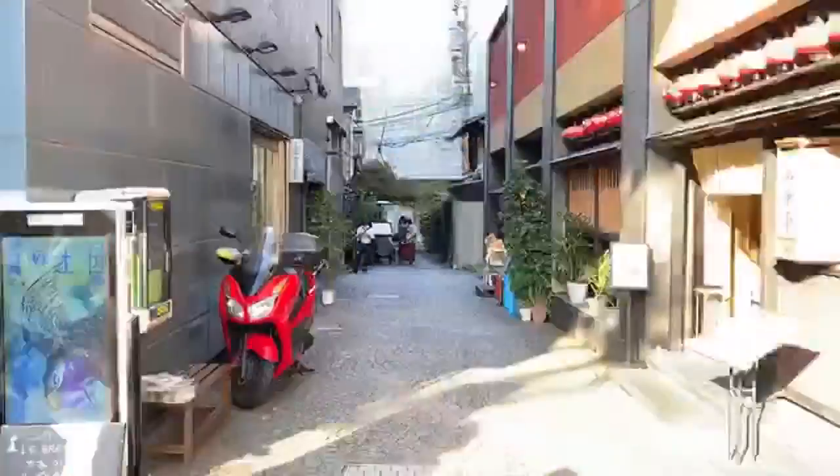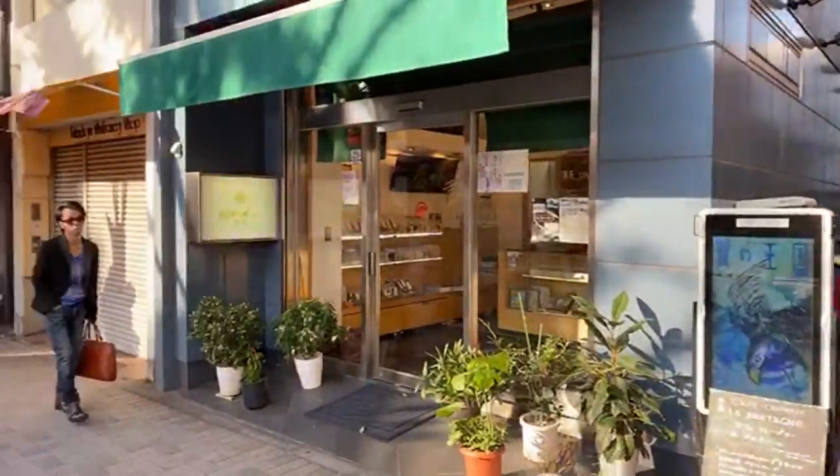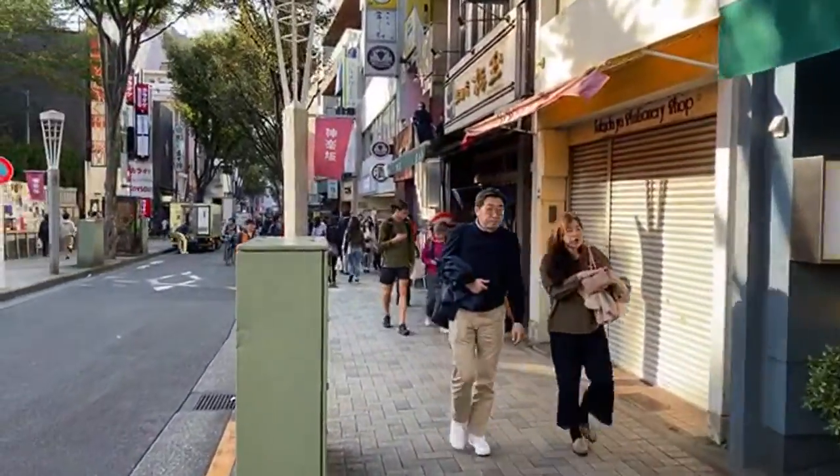Loads and loads of restaurants, these very stylish restaurants. Not many of them are right on the main street. Most of them are hidden in the alleys.